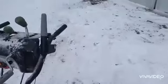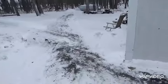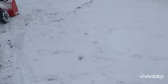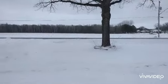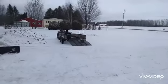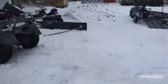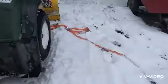But I'll show you in just a second what happened to the plow. Some spots are drifted, some spots there's nothing. But I just did the path to the propane tank, that was a big drift in there. I wish we'd get a big storm. This isn't even really a storm. Neighbors over there snow blowing. But yeah, I'll show you what happened here.